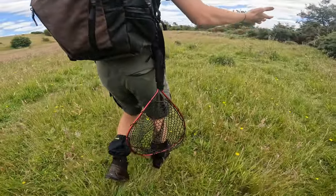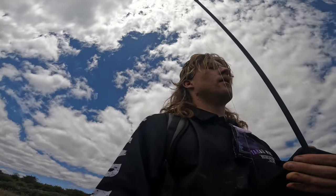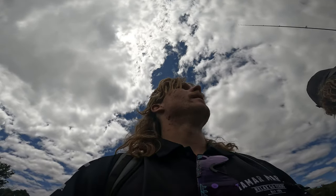Just a sneaky little side note for how good that net job from Alex was. Look, that very tiny net, and he's just fit a high single pound trout. I don't know how much, but it was heavy. It was a good fish.